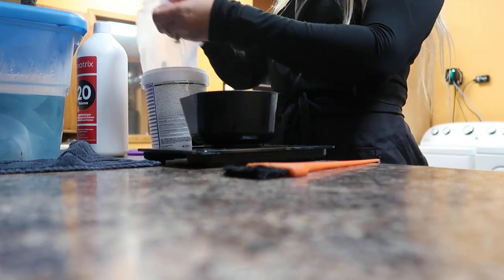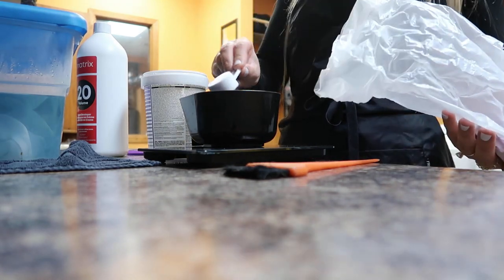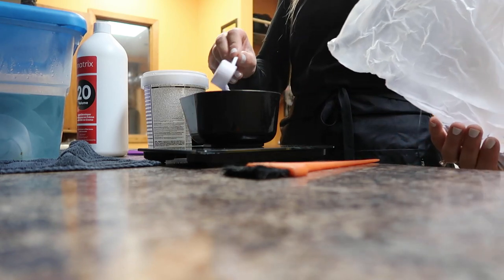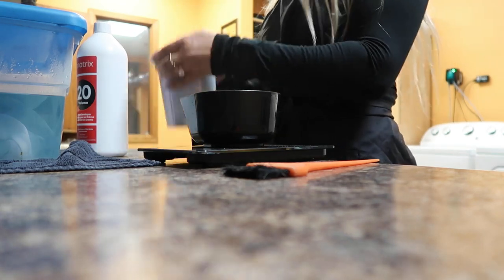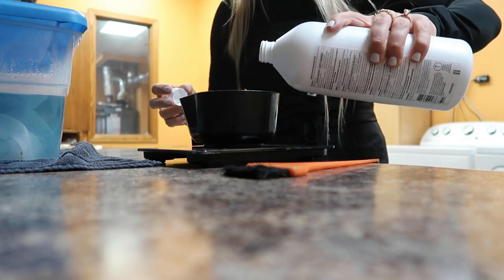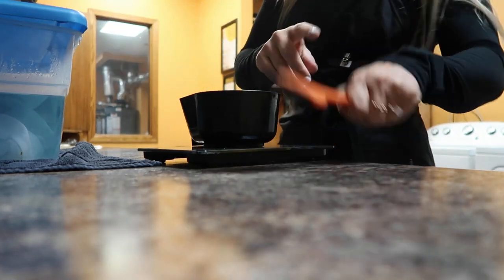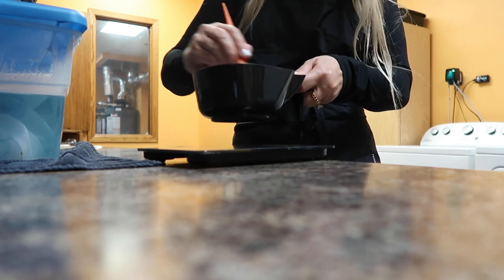So I mixed 20 volume with our Matrix lightener. I use the 20 volume whenever I first start the hair, but then toward the end, whenever I get closer to being done, I usually put 30 volume just so everything processes at the same time. It's not always the case for my clients that I do this, but I know how her hair processes since we've done it before. So I like to speed it up by doing 30 volume towards the end so everything evenly processes at the same time, so they're not sitting there forever and I have to rinse them out and then it's all uneven. So that's what I did here.